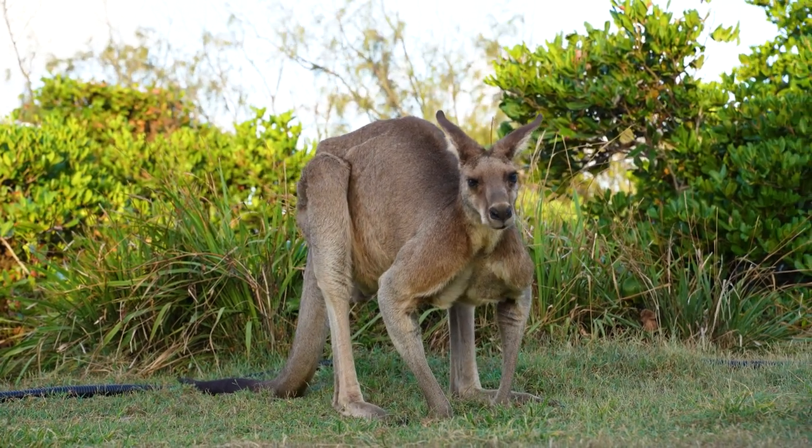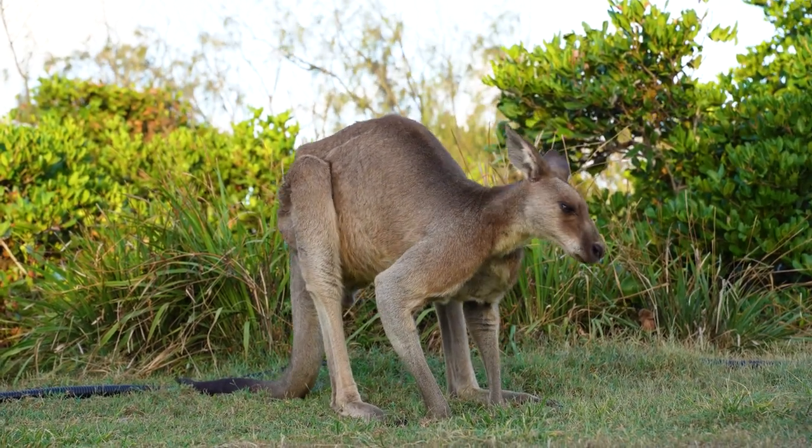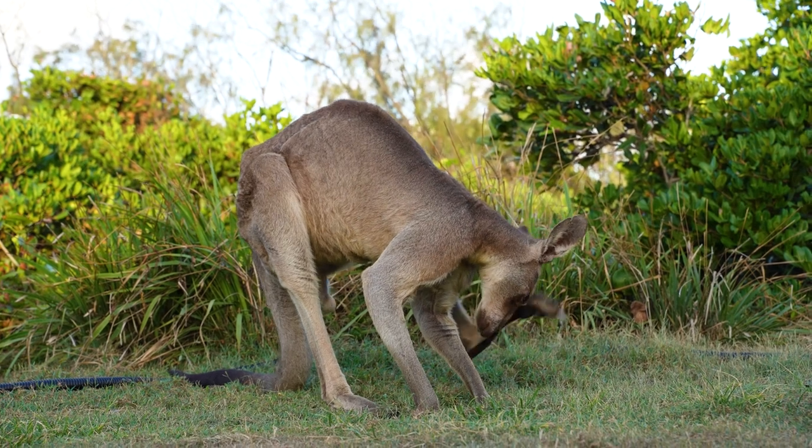There was an amazing number of kangaroos in this park, and they were pretty quiet and great lawn mowers.